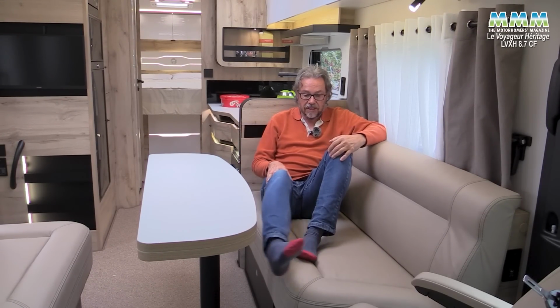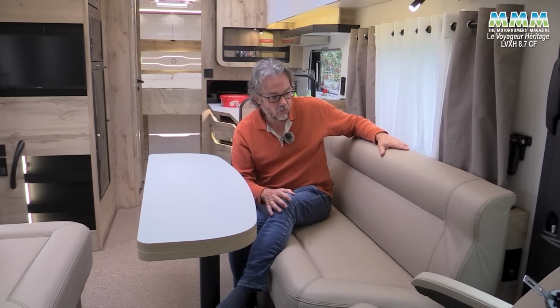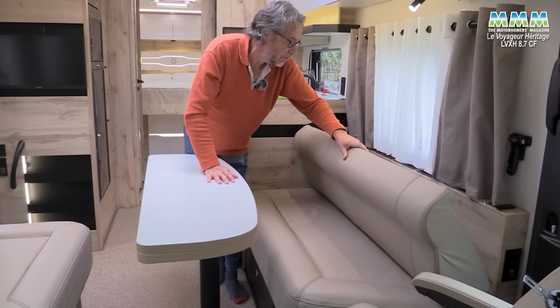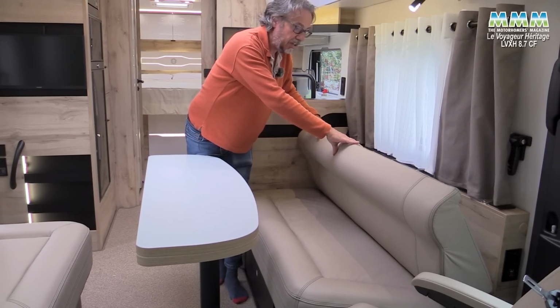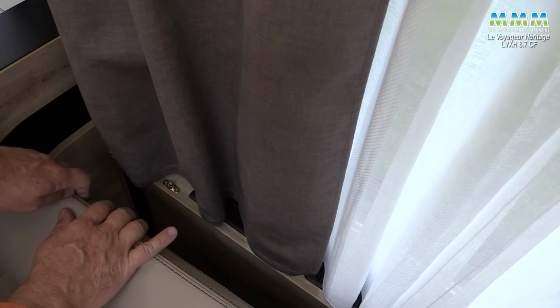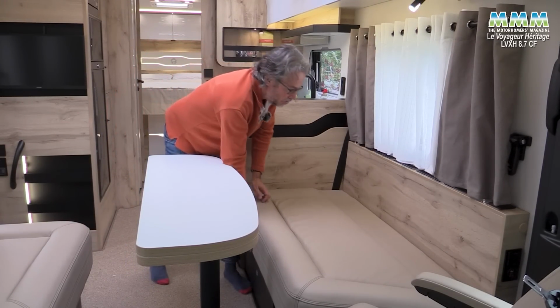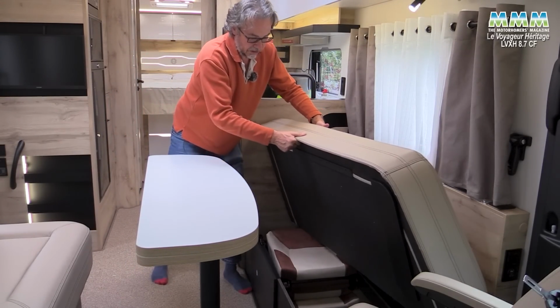So these settees are very comfortable. They're a good height off the floor. They've got nice shape to the backrest. It's a lounge that's been done very well. But when you want to convert it to travel seats, the size and weight of these settee cushions is a slight downside. You have to unclip the backrest from the wall first of all. Bear in mind, you're going to have to store these while you travel.